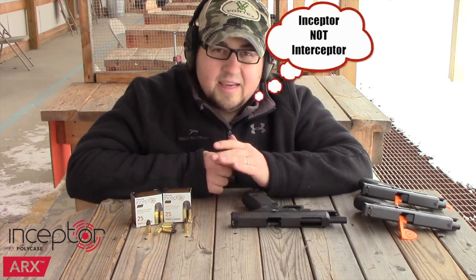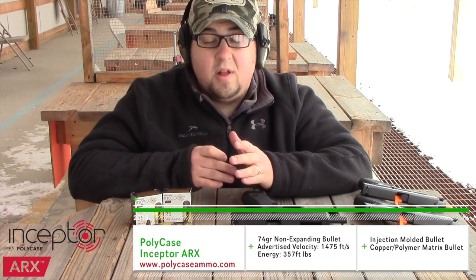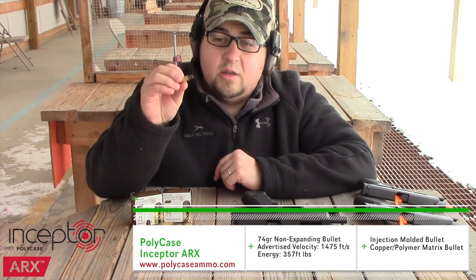This is the Polycase Inceptor ARX ammo. It is a 74 grain 9mm projectile with an advertised velocity of 1,475 feet per second. Now, if those numbers don't stand out to you, they should. Here's something that's really cool.